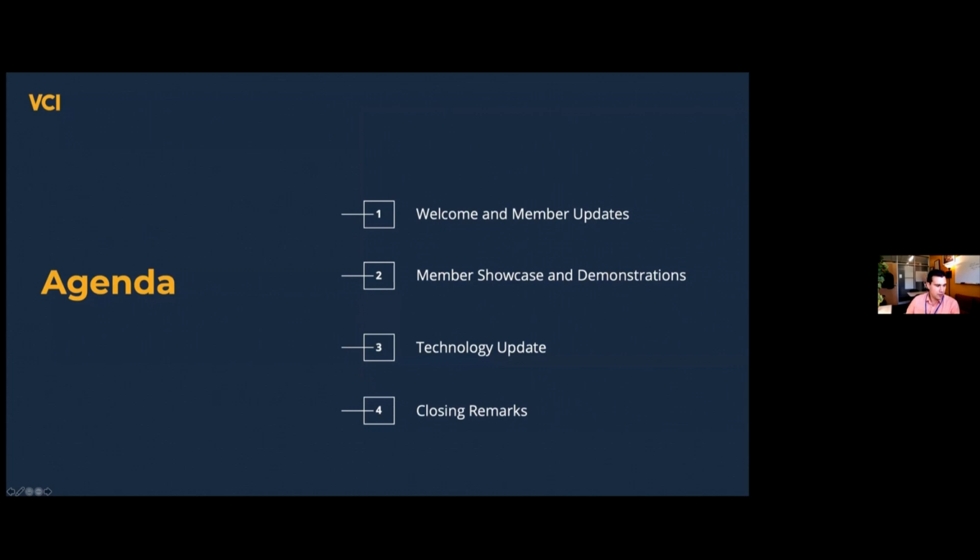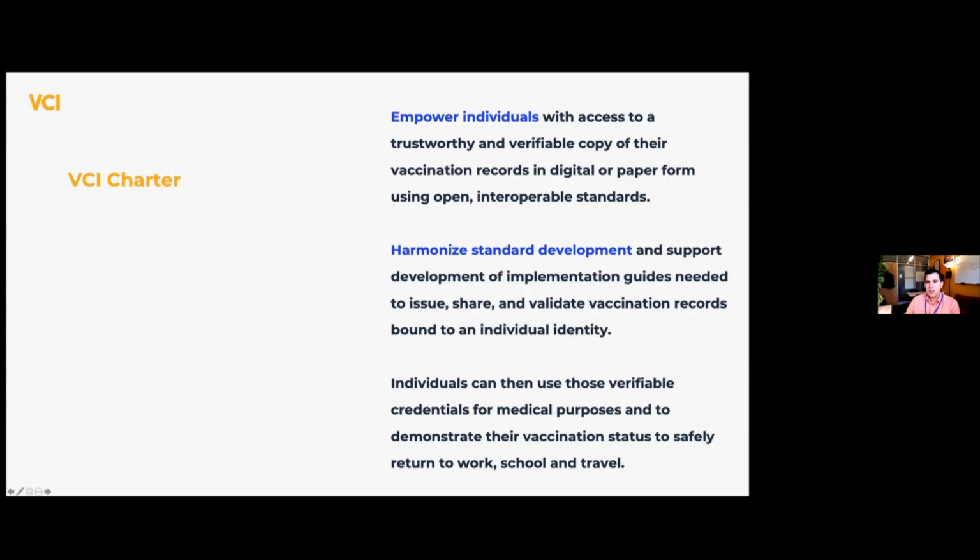In terms of the member update, for those that are new, and there are at least 60 of you that are part of the VCI community since we last had a monthly webinar, I wanted just to remind everyone that on our website, vci.org, you can find some of the very important documentation that describes the mission and vision of VCI around empowering individuals, around the core focus of VCI being the harmonization and development of the smart health card specification and standard for issuers and for verifiers. Again, tying back to empowering individuals to be able to have access, ownership over their own health data, to use that and tell their own story.